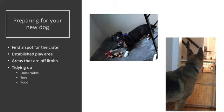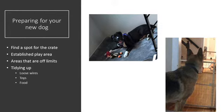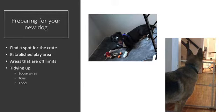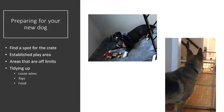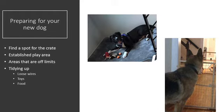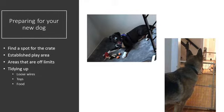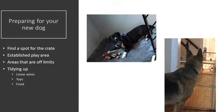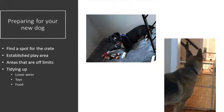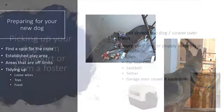Establish areas in your home and also out of your home that are for play or any areas that are off limits. You can use baby gates to block off these rooms or to block off stairs as well. Baby gates are also great for households with multiple dogs or homes with children so that the dogs can roam free out of their crates safely. Be sure to tidy up around your home to pick up any loose toys, food, small items that could be choking hazards, or anything deemed as toxic like candles or scented oils.